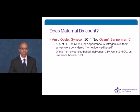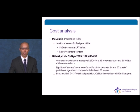And again, this study basically confirms the idea that an electively delivered baby also had a higher risk of going to the NICU than their full-term counterparts. It's very easy for me to say, based on that idea, that late preterm infants are going to cost more, up to 3 times more than your full-term counterpart.